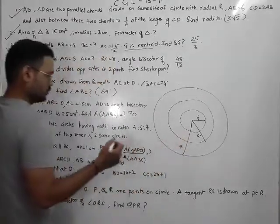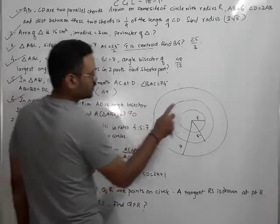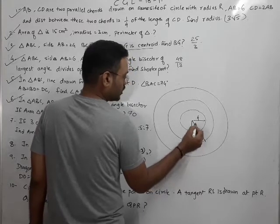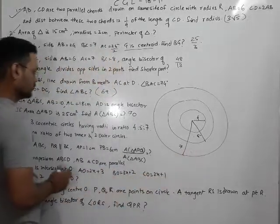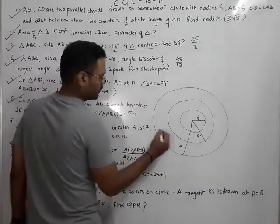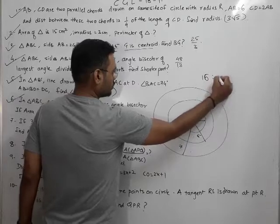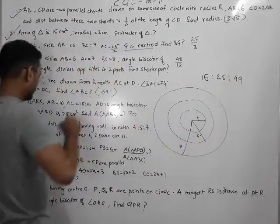As I said, area ratio of the 2 inner circles. The 2 inner circles are going to be circles of radius 4 and 5. The 2 outer circles are going to be circles of radius 5 and 7. So what they've asked for is area. What is the area of the smaller circle? It's going to be 16:25:49.